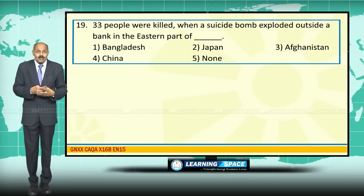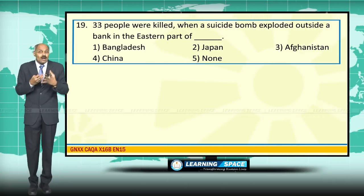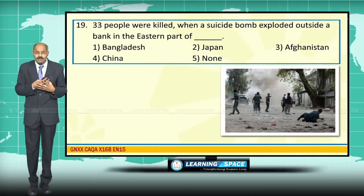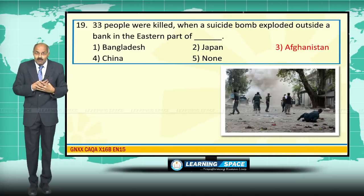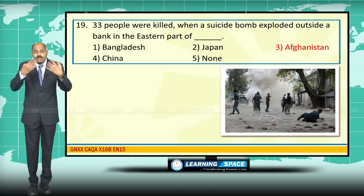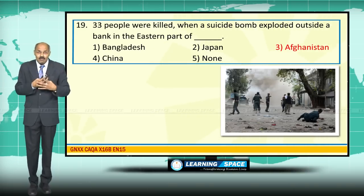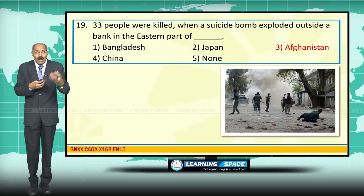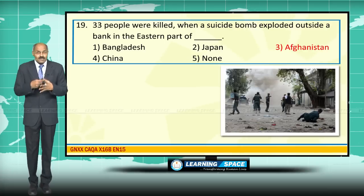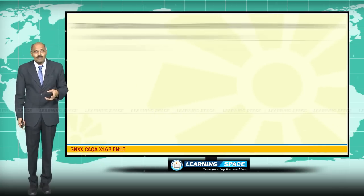33 people were killed when a suicide bomb exploded outside a bank in the eastern part of Afghanistan. There is no end to violence in Afghanistan. Most of the armed forces from NATO left the country. Now Afghanistan has to save themselves, and these incidents are taking place. Recently, a suicide bomb exploded outside a bank in the eastern part of Afghanistan. Please remember, the Afghanistan president is going to visit India during the last week of April. Look into the next one.